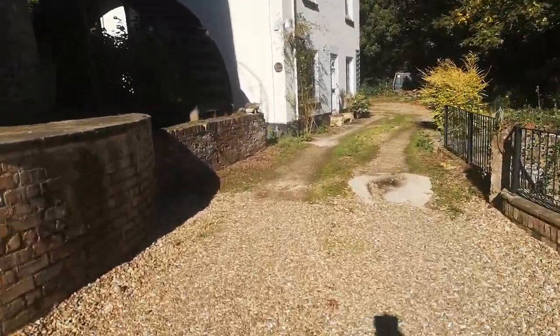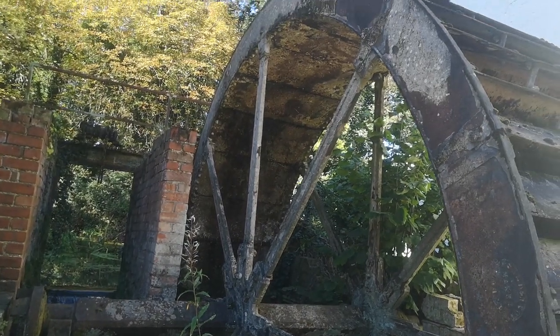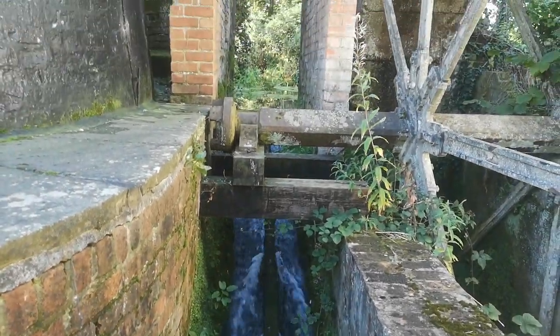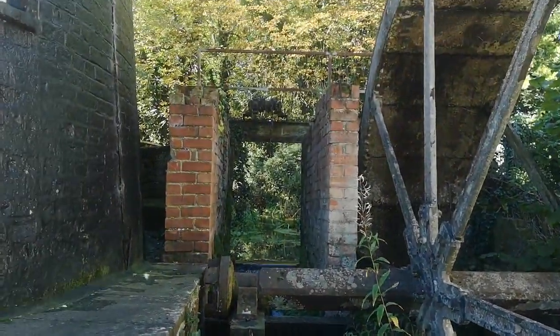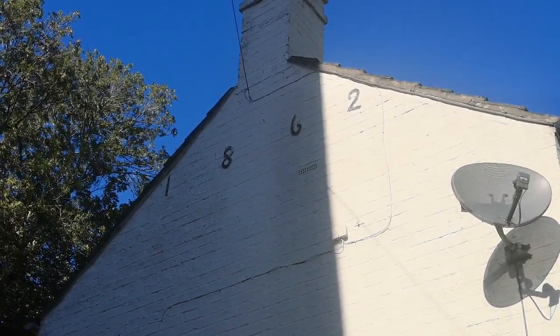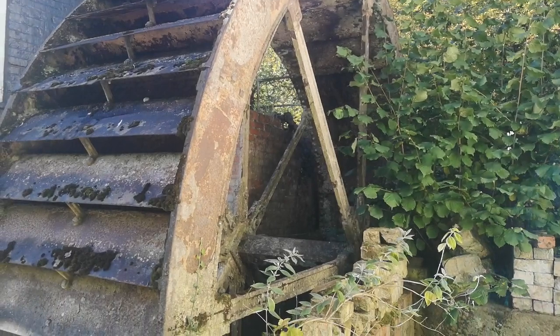Yeah, so we're coming up to the water wheel now. Yeah, I'm going to take a look there as well. So here's the... Oh, wow, look at this. Look at that. That is absolutely spot on. That is beautiful. Yeah, so just above there, 1862, brilliant. Oh, wow, look at that. That is lovely.